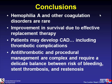So my general conclusion regarding these two patients, and we have experience with more, is that hemophilia A and other severe coagulation disorders are fortunately relatively rare. The improvement in survival due to effective replacement therapy allows these patients to develop coronary artery disease, including thrombotic complications, although they have a bleeding disorder. The antithrombotic and procedural management are complex and require a delicate balance between the risk of bleeding, stent thrombosis, and restenosis. Thank you very much.